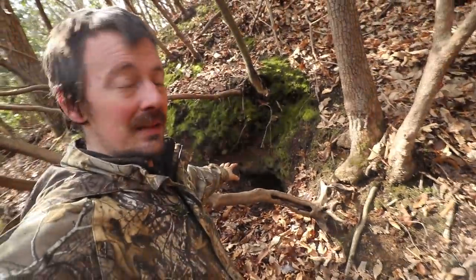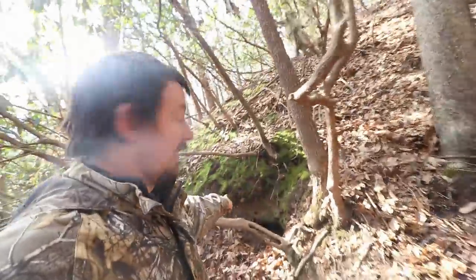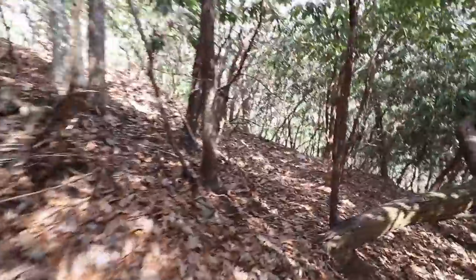The cool thing about these mines is that we found two. But these entrances could so easily be covered with leaves and other debris. And you see that one right there. There are so many other spots. I'll show you two right here. There's one right there where there's a bunch of digging. And then there's one right here. You can see this one.